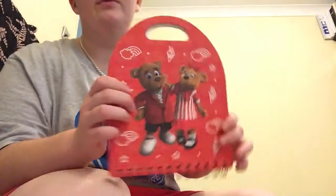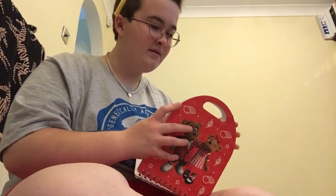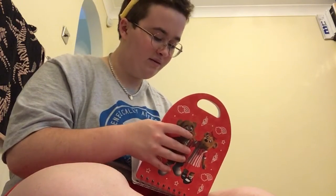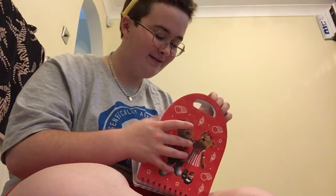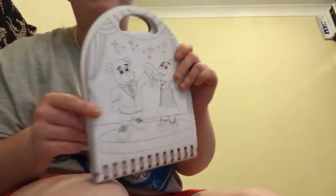Also got this little Billy and Bonnie activity book. It also has loads of plain pages. At the beginning there are activities, however, that I actually did a few of. But I will show you the plain one. There you go.